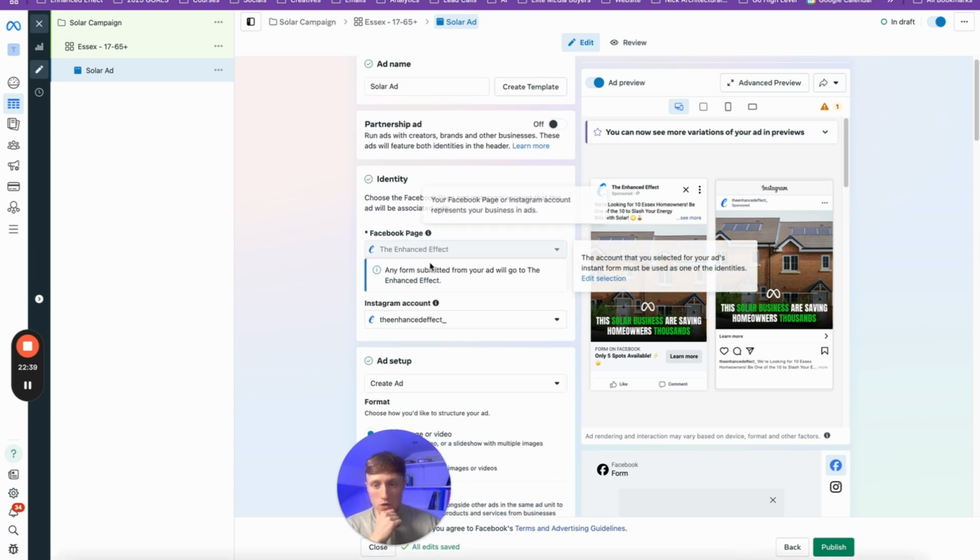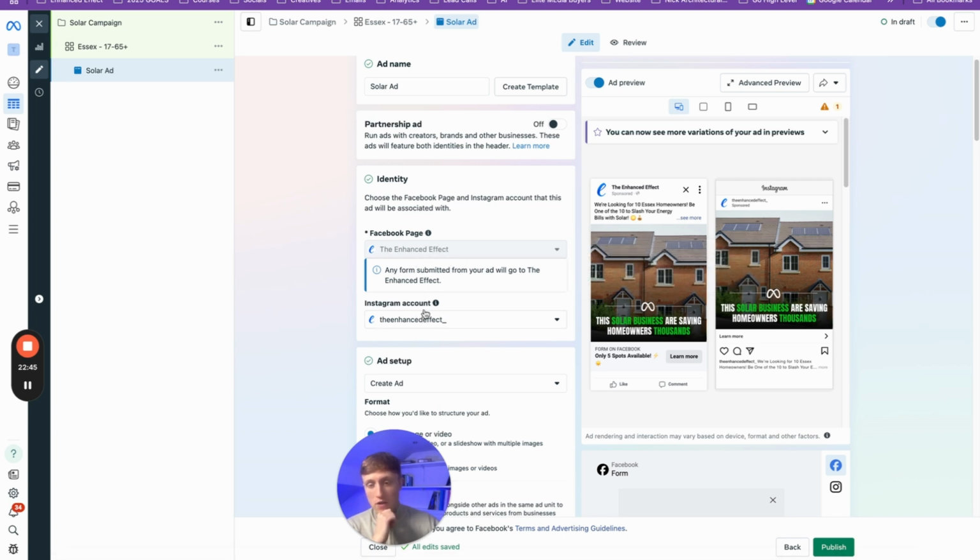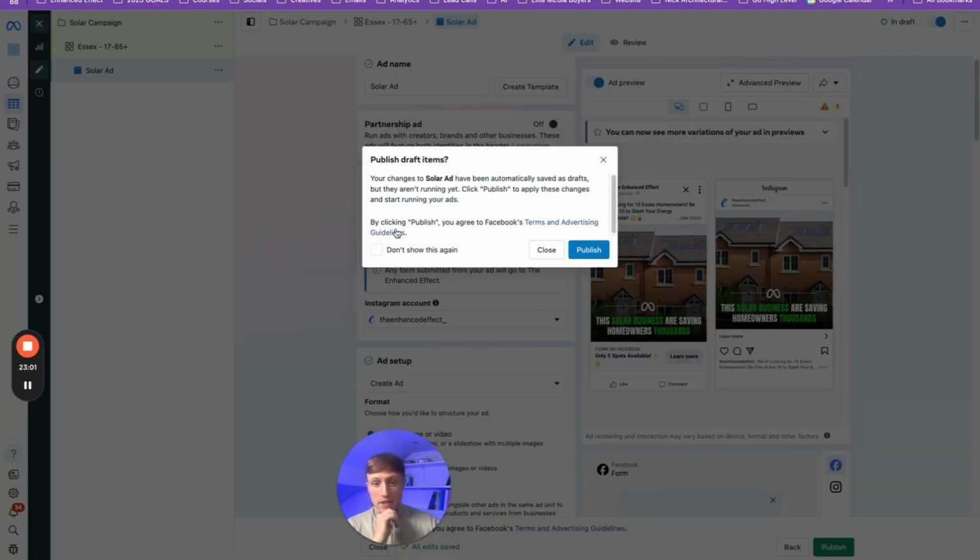And then also, I forgot to mention, make sure that your Facebook page and your Instagram account are selected on here as well. If you don't have an Instagram account, it's fine. Just pick your Facebook page because this is where it'll run the ad from. And then all you're going to do is press publish, and the ad is going to go live basically. And then it's going to start generating you leads and results.